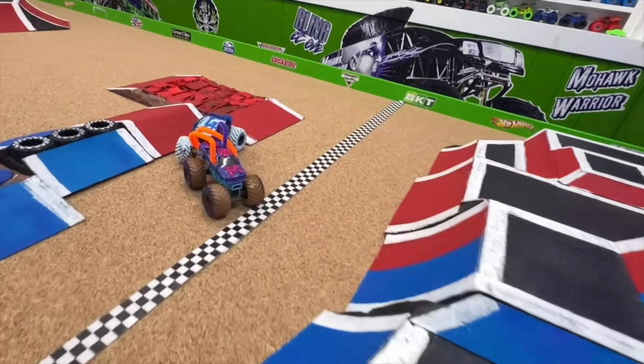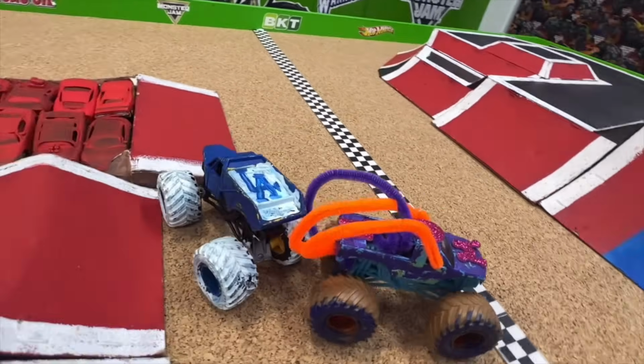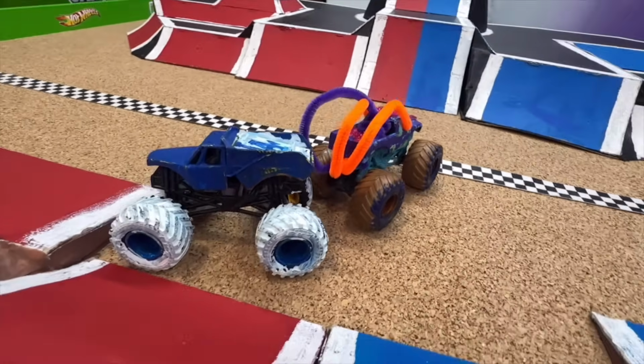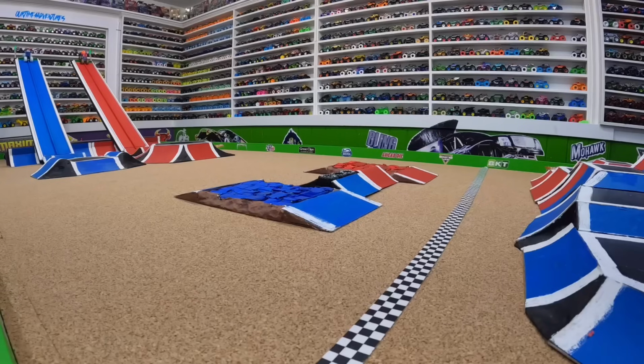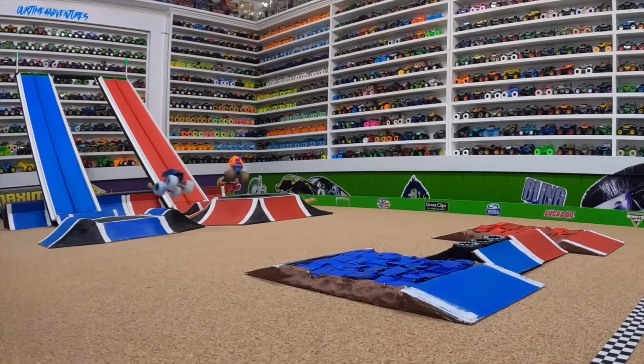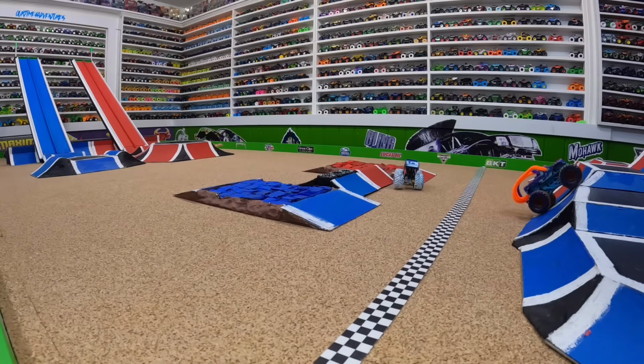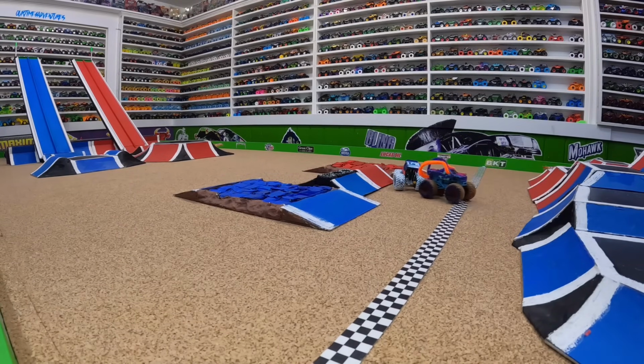Wow. These two trucks almost got together as Dodger Shaker went over into the red lane on the landing. Let's take another look. That was so close. Coming down the ramp, both these trucks want this win. Dodger Shaker starts to pull away, but has problems on the landing, goes right. Kid Connect corrects to miss the crash, flips for the win. What a wild race from both of these trucks.